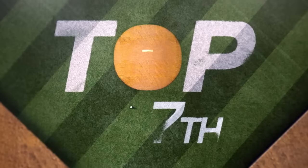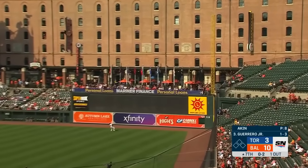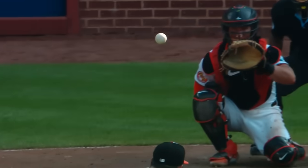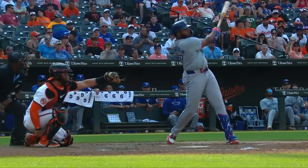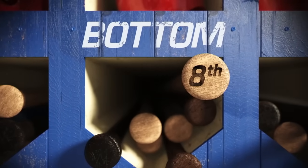10-3 Orioles now. Vladimir Guerrero bats. Drives that ball deep to right field. Going back. That ball's gone. We do have a visitor to Utah Street as Vladimir Guerrero Jr. goes the other way. And the Blue Jays strike back again. It's Guerrero's 20th homer this season.